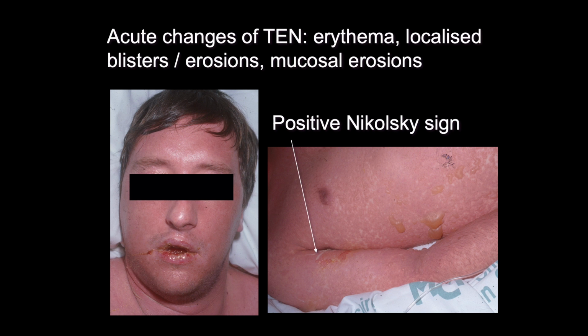These are some of the early acute changes of toxic epidermal necrolysis. There's widespread, extensive redness, localized blisters, and erosions affecting both the skin and the mucous membranes. So his conjunctiva were red, and again you can see the crusting and oozing from his lips, and the whole of his oral cavity was eroded and blistered.